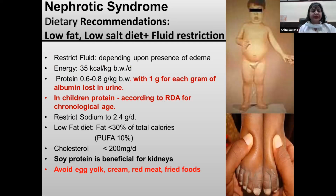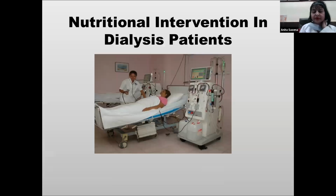In short, your nephrotic syndrome patient requires a low-fat, low-salt diet and a lot of fluid restriction if he's edematous. Protein intake has to be according to the RDA for a kid, and for an adult it is between 0.6 to 0.8 grams, with 1 gram for each gram of albumin lost in the urine. You have to restrict sodium, fat, and cholesterol, but soya proteins are really beneficial for our patients' kidneys.